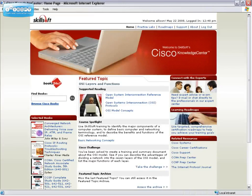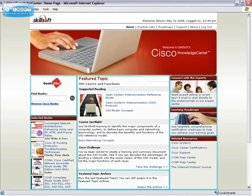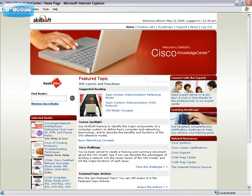Aimed at all levels of expertise, the Cisco Knowledge Center can help you develop the skills necessary to become a successful, certified Cisco professional. Focusing on network technologies and certification training, it includes courseware, books, and simulations. You can access most features from blocks on the homepage, or you can use the navigation bar to navigate the site. Let's take a closer look at what's in the Cisco Knowledge Center right now.